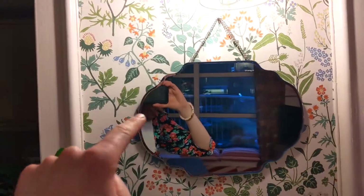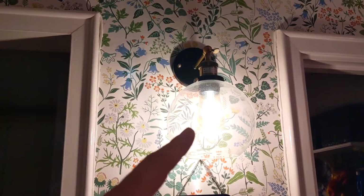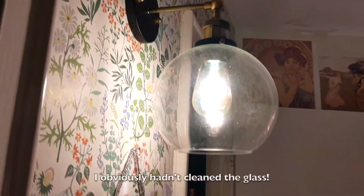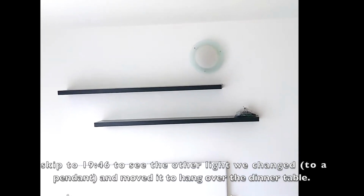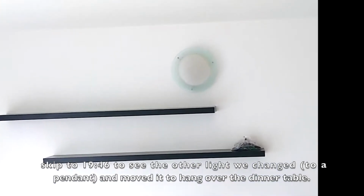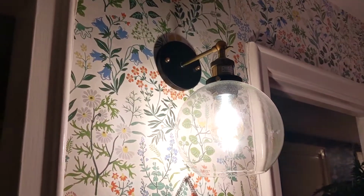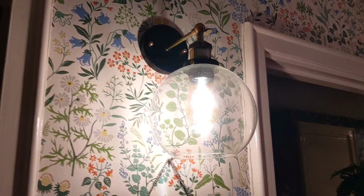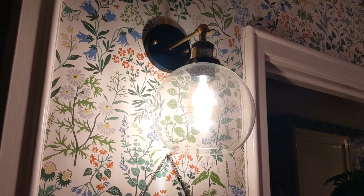The mirror is a really cheap mirror from Tesco, Florence and Fred. This wall light is a very, very cheap wall light. I think it was £30 from somewhere online. I quite like it. And there were horrific wall lights here and on the other wall, which you can see in the preparatory videos, which we got a handyman to take out and substitute these, and the difference is amazing. So changing light fittings makes such a difference to a room.